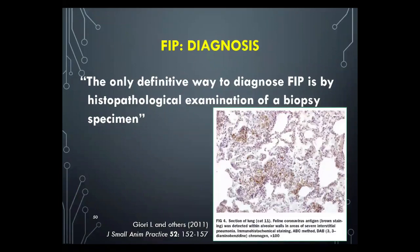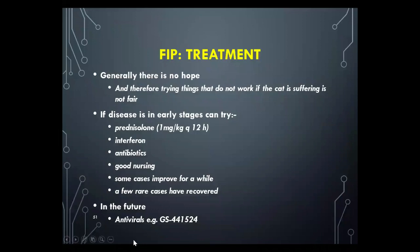And so I would encourage you that if you think your cat has got FIP, whilst it may seem cruel, you need to know it is FIP and you need to have that biopsy done, because then you can make the right decisions for your cat. If you don't know, then you may be persuaded to give up too soon, and you may miss a treatable condition.